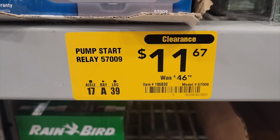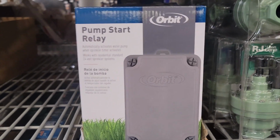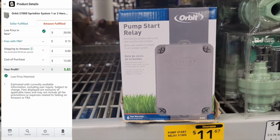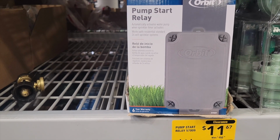Now here's a tough decision every reseller has to make as far as profit margins go. This is an item that's going to sell all day, right away. You make about $6 in profit. But the problem is if a customer returns 1 or 2 of them, all your profit is gone. So I did end up passing on these.